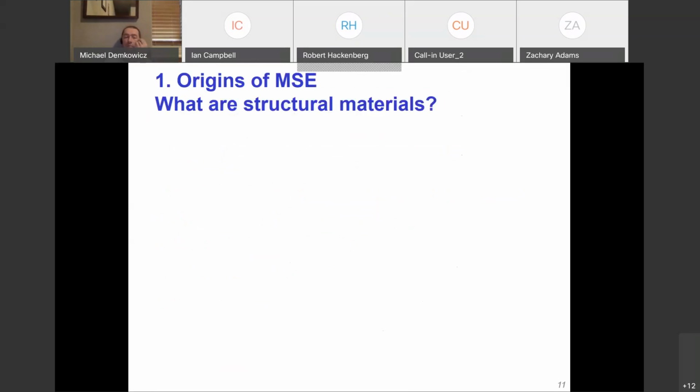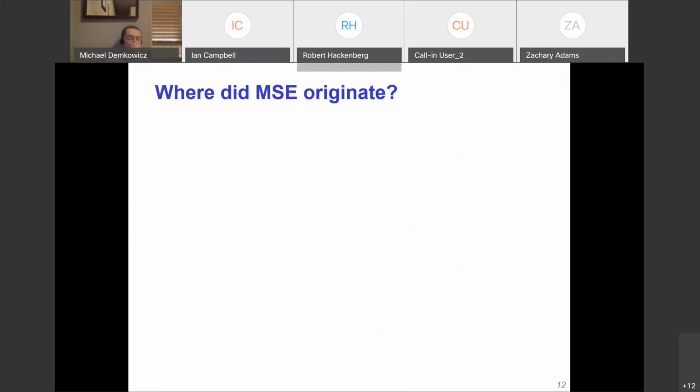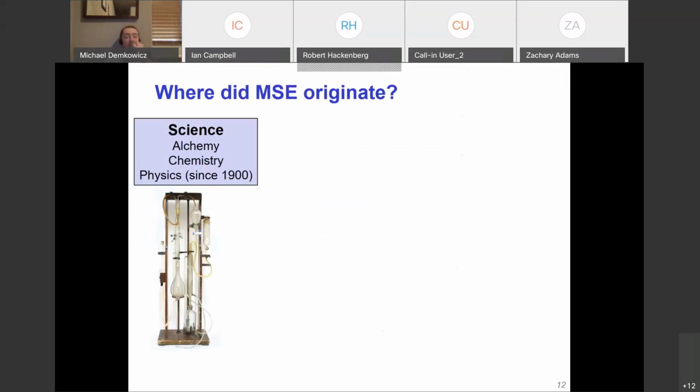So firstly, origins of material science. And so where did MSE originate, material science and engineering? There's three strands which didn't really talk to each other for a long time. The first is the tradition of science, which goes way back, and it started with the pre-scientific era of alchemy, where a lot of philosophy was thrown in and not necessarily very helpful. Chemistry gradually evolved in the 1700s, and physics joined the party around 1900 when crystallography came into being, and now the physicist's tools could be applied to a lot of materials problems.